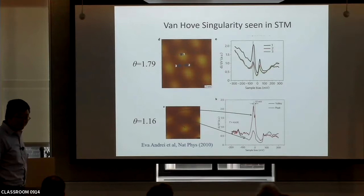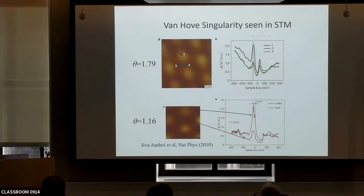Right, so this Van Hove singularity, in this 1.8 degree sample, they are about 15 millielectron volts apart from each other. This gives you an idea of the energy scale for a 1.8 degree device. And now another region, this is the tunneling data at 1.1 degrees. And now you see these Van Hove singularities are still there, but they are only 10 millielectron volts apart. Right? This is again showing that the energy scale goes down as you go to smaller twist angles.